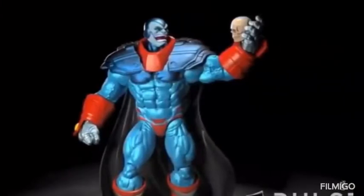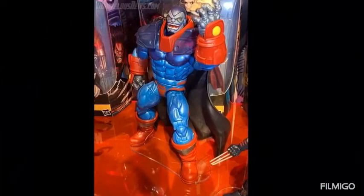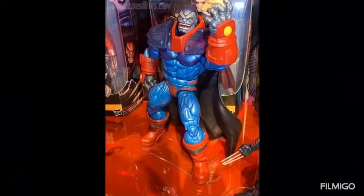And I like that he comes with the skull that you can put in his hand, so that's very cool. And I like the difference between the blue on his legs and arms and lower torso and the darker blue on his shoulder pads and upper torso and head and stuff. So that's very cool.